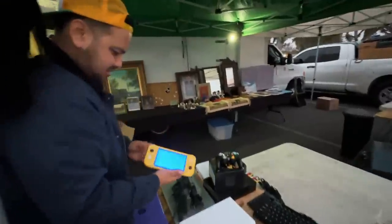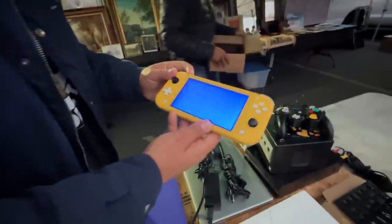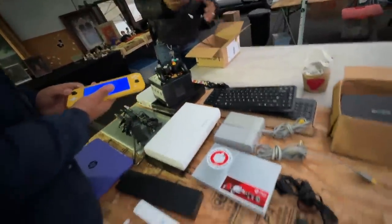Ricky, what you got going on over here? So this is a Switch. A Switch Lite? I think it's broken. Oh yeah, it's got a blue screen. I don't know anything about that though. What about the GameCube? He's looking for the pieces right now. Oh, nice. A little piece in my heart, baby.